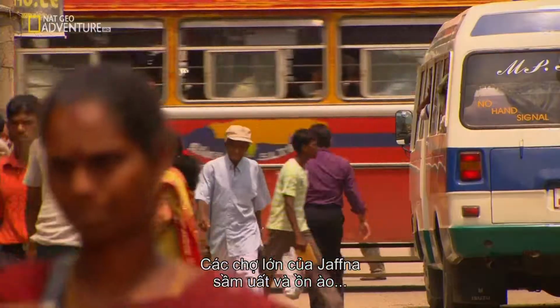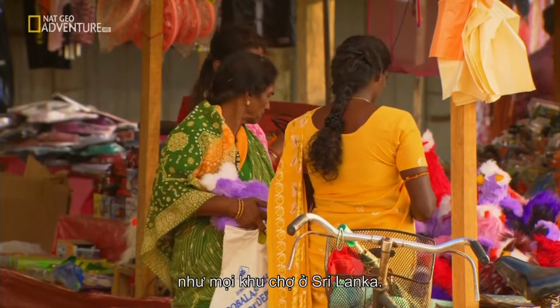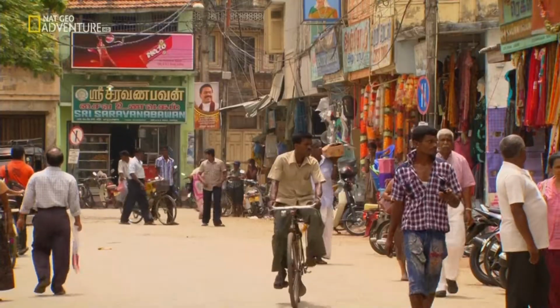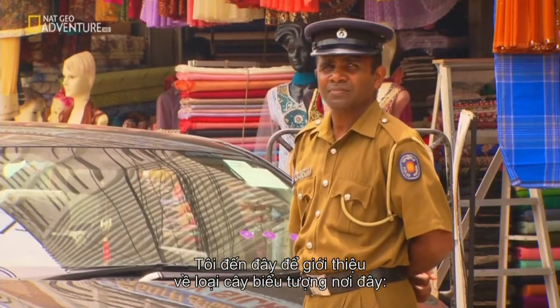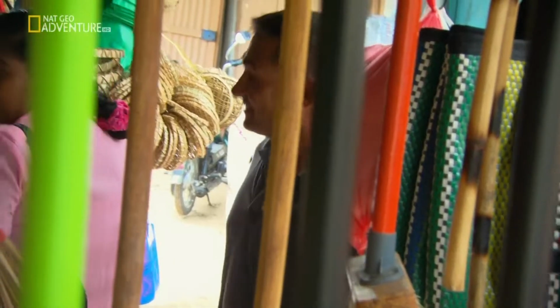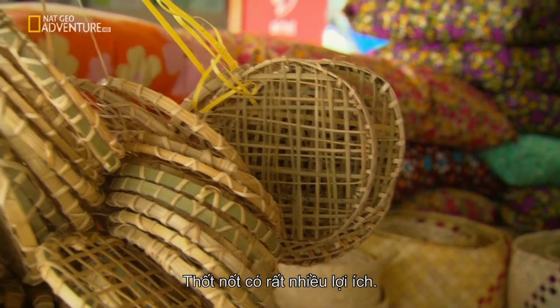The central markets of Jaffna are the usual collection of hustle and bustle that you find all over Sri Lanka. But I'm here to talk about the plant they call the symbol of Jaffna, the palmyra palm. Palmyra, the most versatile thing I've seen in a long time.